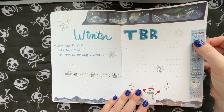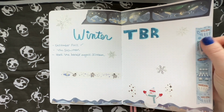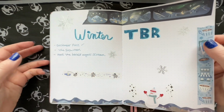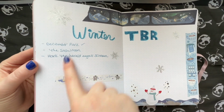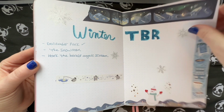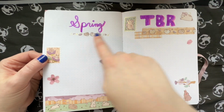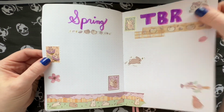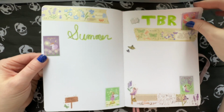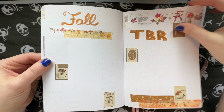Plus I just wanted a page to decorate, like fun winter, spring, summer, fall. So I will be filling these in probably right before the season starts. And you can tell I've already kind of started some here. And then I've got spring. You can see my lovely writing. So you guys don't have to have perfect writing. It's okay. I've got summer. And my favorite, I've got fall.